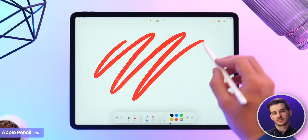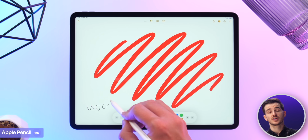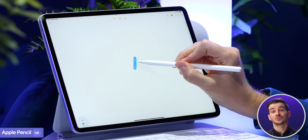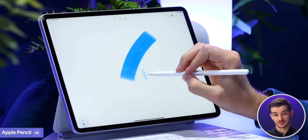Okay, so when it comes to the Apple Pencil, we already got some big updates with the new M4 iPad Pro and the new Apple Pencil Pro, which brought us features such as haptic feedback, the new squeeze menu, and barrel roll, something that truly changes the way designers do their work. And iPadOS 18 takes things even further.